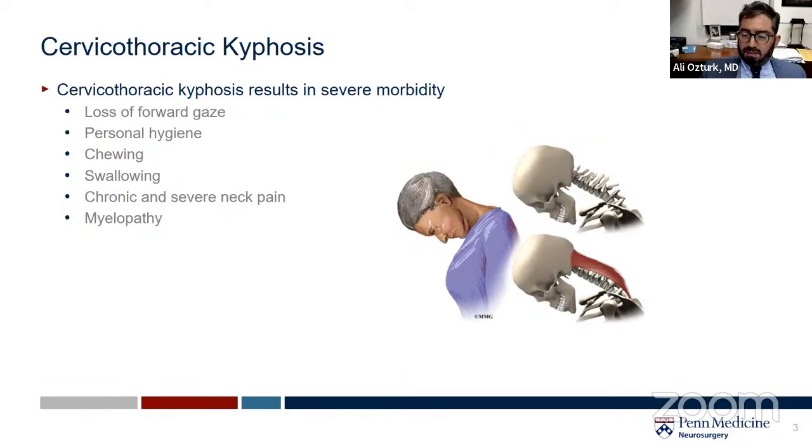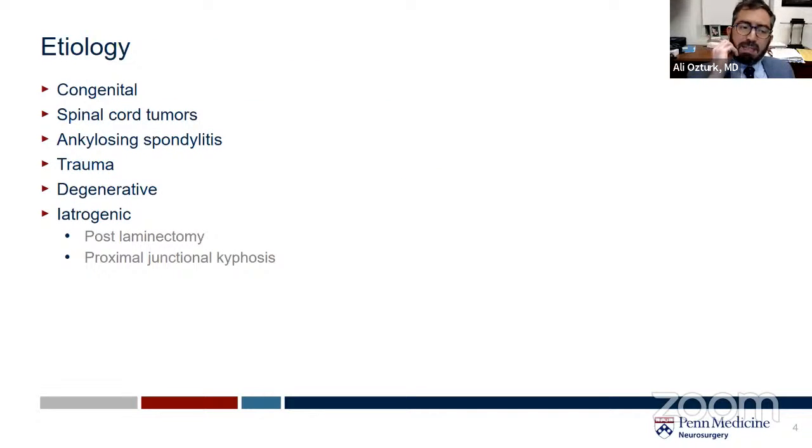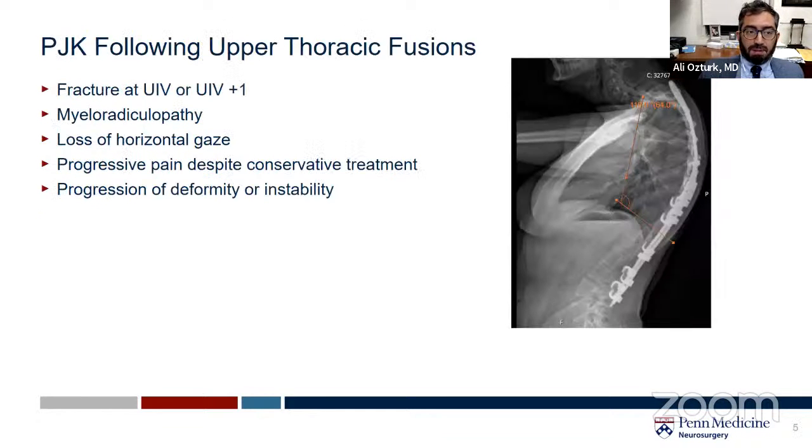Cervicothoracic kyphosis is a severely morbid condition. It can lead to a loss of horizontal gaze, making even ambulation difficult. Simple tasks such as personal hygiene, chewing, swallowing can be quite challenging. It can lead to severe and chronic neck pain as well as myelopathy and radiculopathy. The etiology is varied. It can include congenital factors, neoplastic, ankylosing spondylitis, trauma, degenerative changes, and more commonly, we're seeing iatrogenic causes of cervicothoracic kyphosis, particularly post-laminectomy or proximal junctional kyphosis in the setting of a fusion extending into the upper thoracic spine.